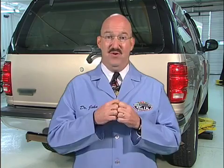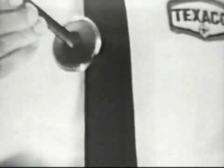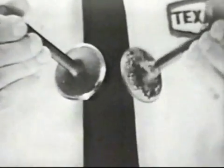So with all those opportunities for a buildup to form, what can we do about it? It keeps valves like this from getting like this. That's what today's fuel system cleanup is really all about.